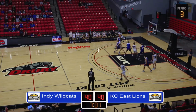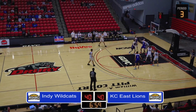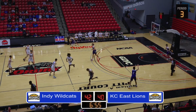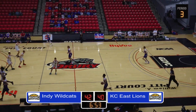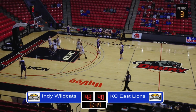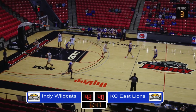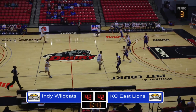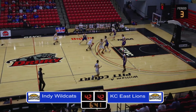Here's Cease. Miller in the corner. Miller with the runner. He gets going to get the nice little touch right there over the outstretched hands of Isaiah Cope. That's 17 for Miller. And here's Magnuson. What a play. What a finish by Magnuson. Could have went either way. And that's 13 for Magnuson.